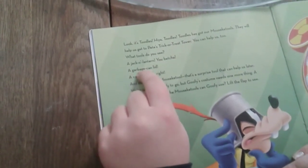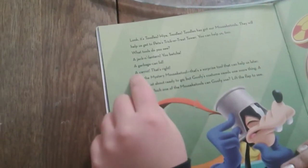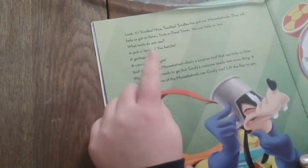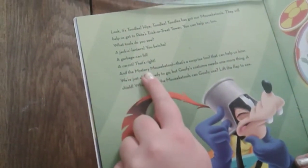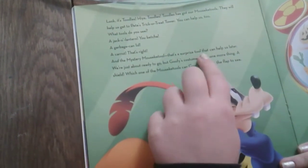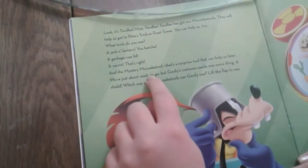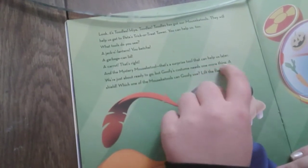A garbage can lid. Yep. Doesn't say thingy, but. A carrot. That's right. What do you need a carrot for? Eat. And the mystery Mouseketool. That's a surprise tool that can help us later. We're just about ready to go, but Goofy's costume needs one more thing.